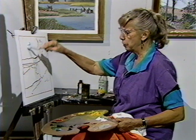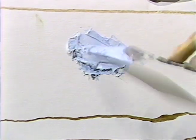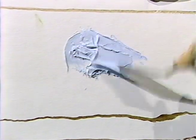Well, you start by drawing. You also start by observing, not by calling upon your imagination or whatever you think you remember from the past, but you get out there in the field and you work from life.